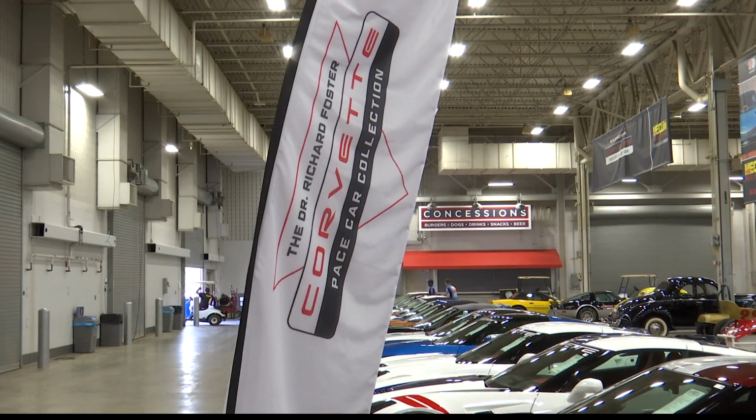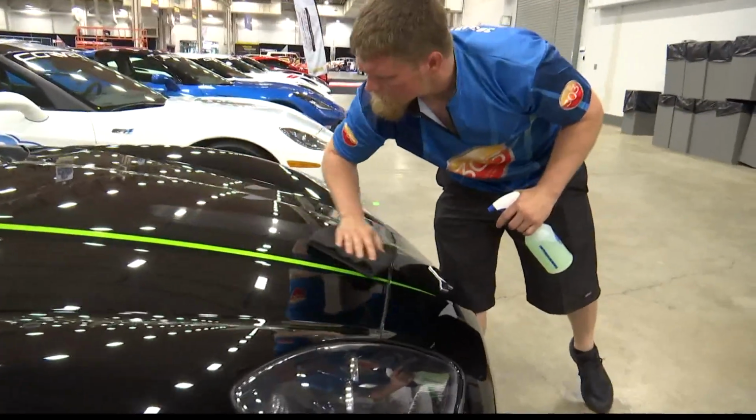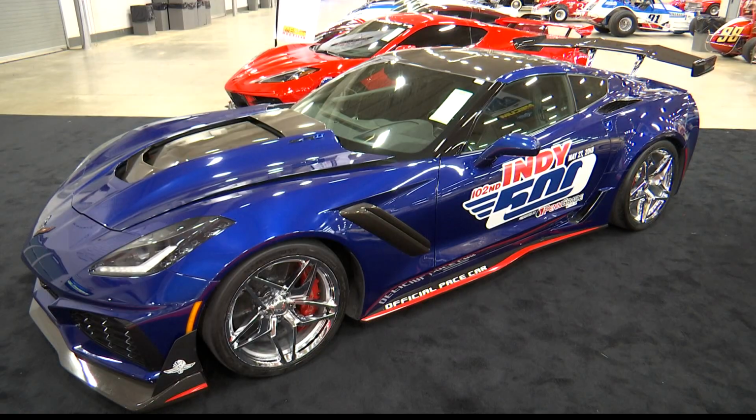Retired Dr. Richard Foster from Newcastle is selling his Indy 500 Corvette pace car collection. But you have to bid on all of them as a package, expected to fetch at least $1.5 million. We get asked all the time what drives the value of a collector car. That's a tough one to answer. There's really no exact science behind it, but most of it is supply and demand.